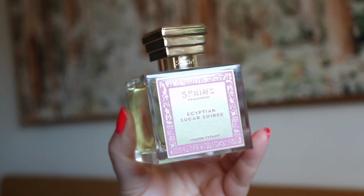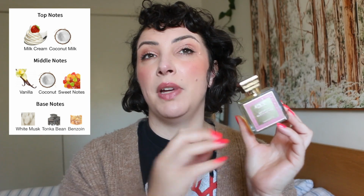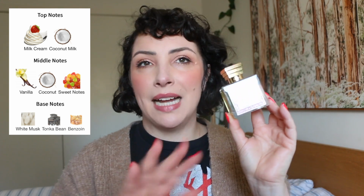One that I want to flag that eventually smells a lot like this. This is a little bit more complex though. This is by the brand Sphinx Fragrances, and it's the Egyptian Sugar Soiree. Now this is an absolute powerhouse of a fragrance. It's really strong. So I did actually mention this fragrance in my vanilla with a twist video because there's a lot more going on when it comes to the notes of this. It does have cream and a lot of coconut and sweet notes and tonka, but ultimately this is super strong for one. It lasts like easily 12 hours.